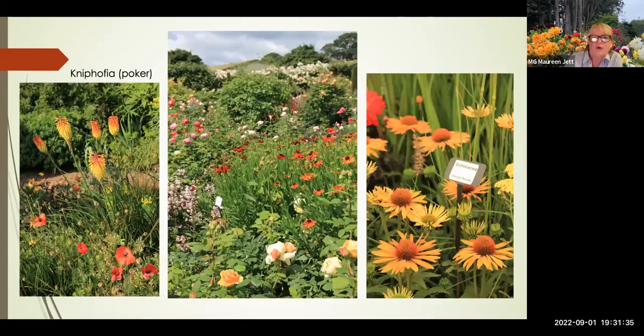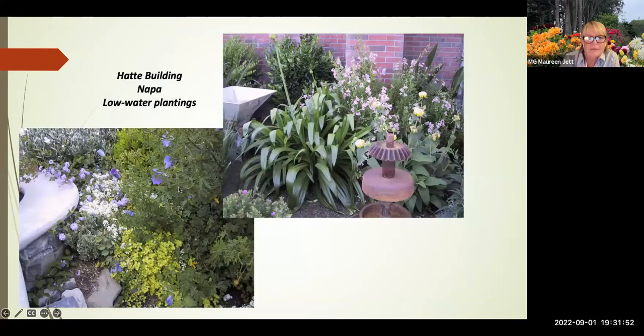So if you like the color orange, you have the Kniphofia, the poker, the echinacea, you've got roses and daisies and about everything you can think of in this garden. I think this is a lovely photo. You know, at the Hatt building in Napa, I don't know if that's how you pronounce it, there are lots of low water plantings that you can take a look at too. So just so many options. You're not limited by options, that's for sure.